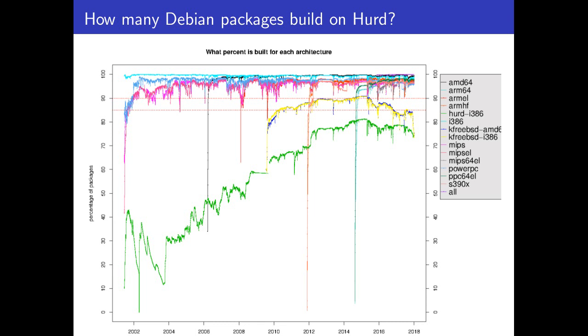Hurd is one of its architectures, so the easiest way to install Hurd is to install the Debian distribution of Hurd. If you wanted to run Hurd, the simplest way is to download it from the Debian website. And for my purposes, what percentage of its archive can actually build on Hurd is a usable statistic of how robust Hurd is at this point.